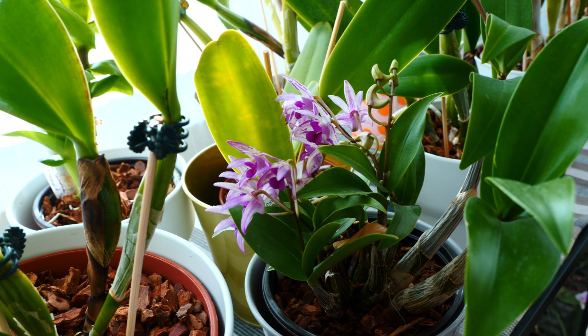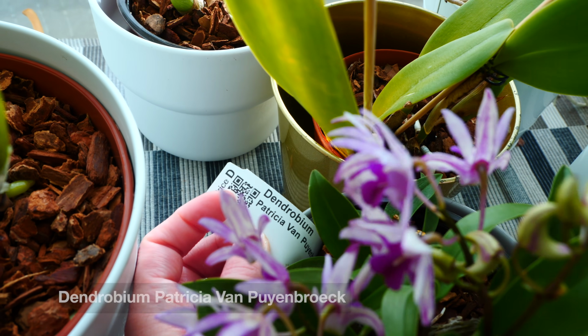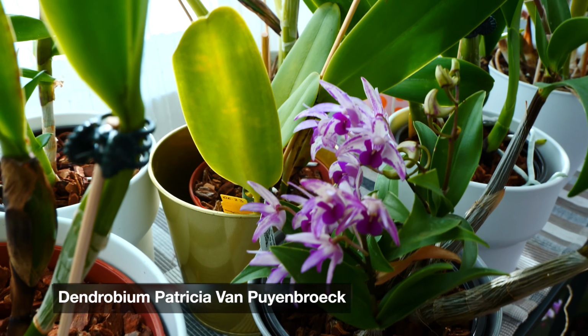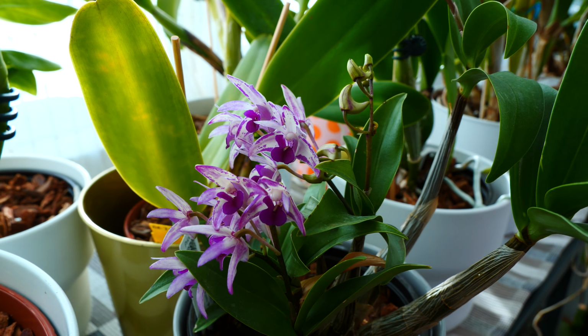This is an Australian type Dendrobium. Dendrobium Patricia Van something, I don't know. We're gonna look at it when we're gonna look at it. It was supposed to be purple. It wasn't supposed to look quite like this, but it's okay.